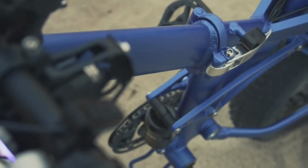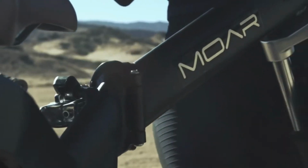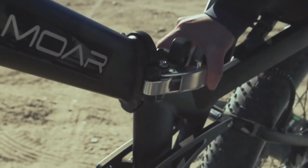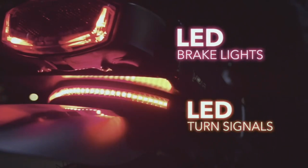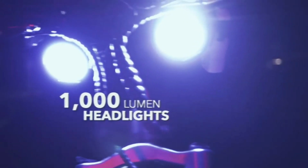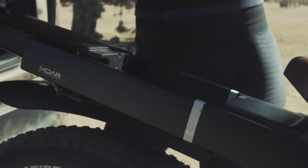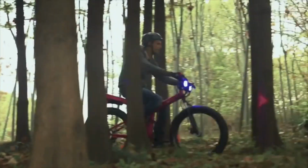The easy-to-read LCD display keeps you informed on speed, distance, and battery life, giving you full control over your ride. With responsive disc brakes and durable tires, safety and control are guaranteed no matter where your journey takes you. Lightweight, stylish, and packed with tech, the More electric bicycle is designed for riders who want freedom without compromise. Ready to upgrade your ride? Check out More electric bicycles and experience the future of urban mobility today.